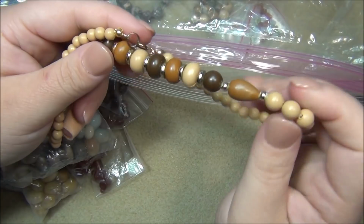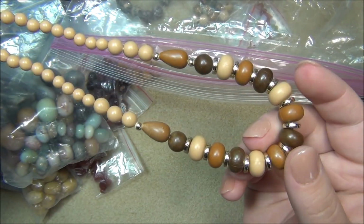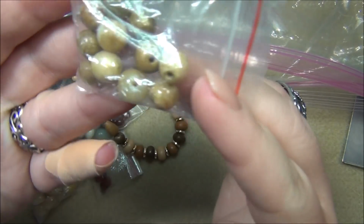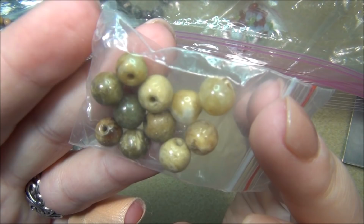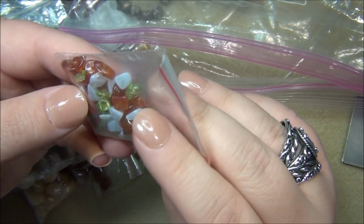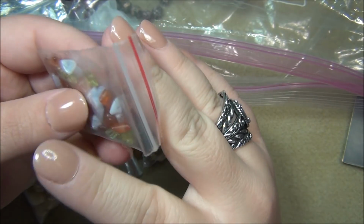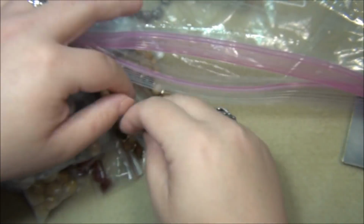Now this here, I think, is all plastic beads. This necklace. There weren't many necklaces that were intact like that in here. This is some strange bead I found. Here are some chip beads. There's carnelian, what I think is peridot, and blue lace agate, which is a very expensive bead.